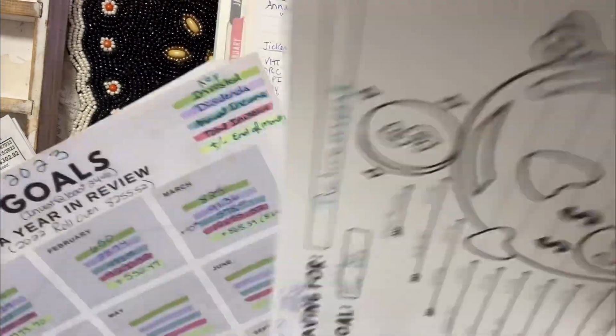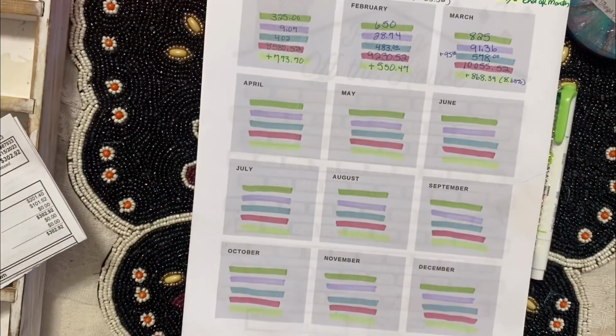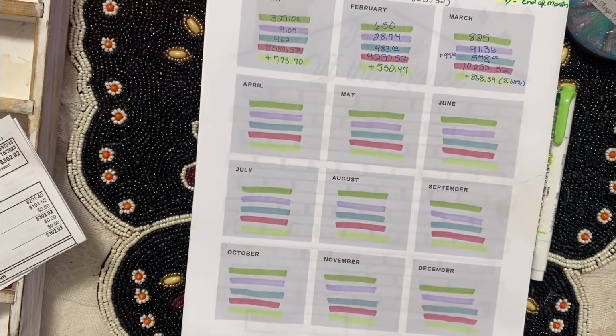Okay, let's see. I think that's it then. All right, that is our little investment and debt update for the month of March.